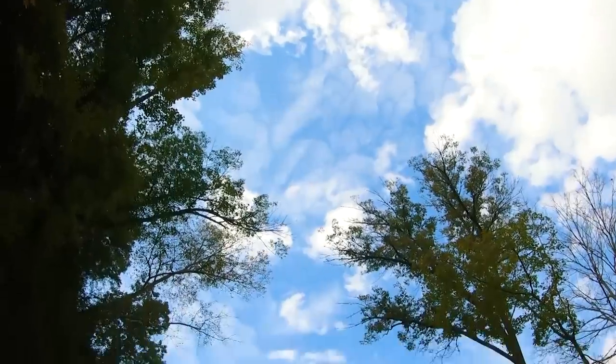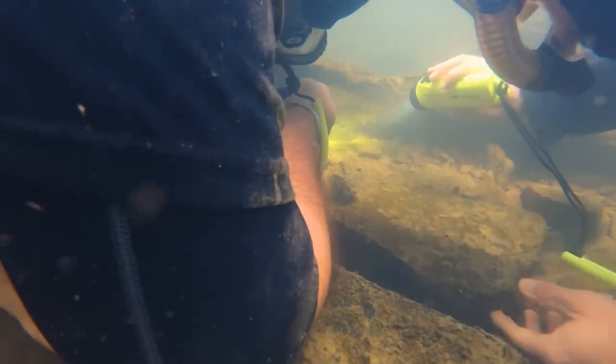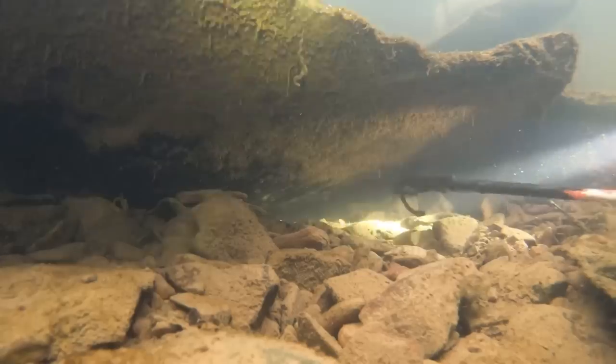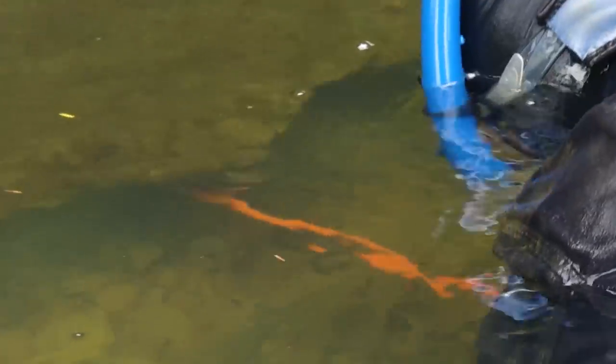After we do that, we'll come back to the known sites, the known rocks, and start using a probe to hopefully pull some eggs out. Within maybe an hour and a half or so, we had 4 hellbenders that we'd located in maybe a 100-meter section of stream. Then it's just a matter of using probes to see if we can get the males that are guarding the nest to move out of the way enough that we can run this probe in there and start pulling eggs out.